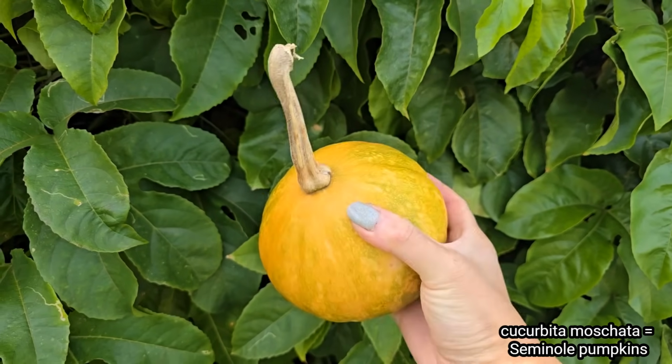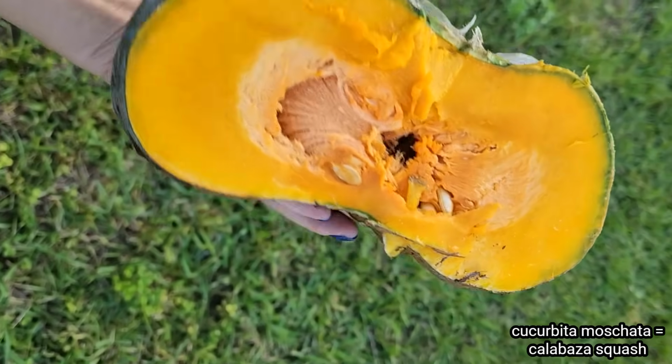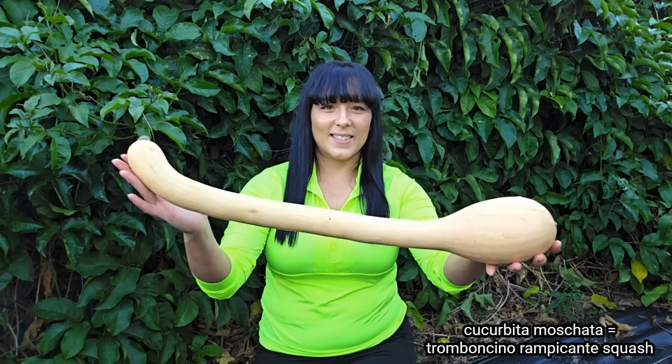The only type of squash I would recommend you grow are the ones in the Cucurbita moschata family like Seminole pumpkins, calabaza, and Tromboncino rampicante, because they are extra tough varieties with much higher pest and disease resistance. But you still need to be vigilant when it comes to monitoring and treating for the pests and diseases, or just make gardening easier on yourself and save them for the spring and fall.